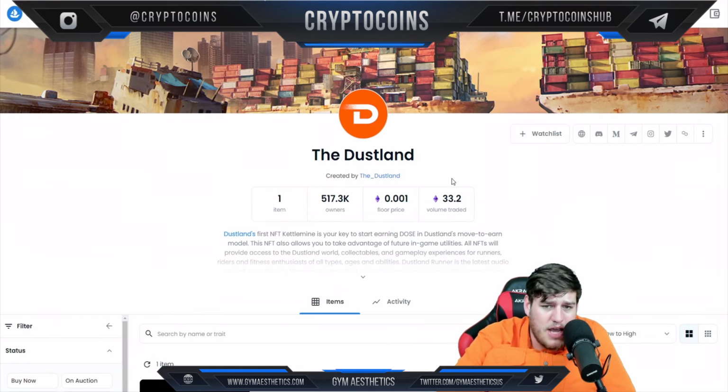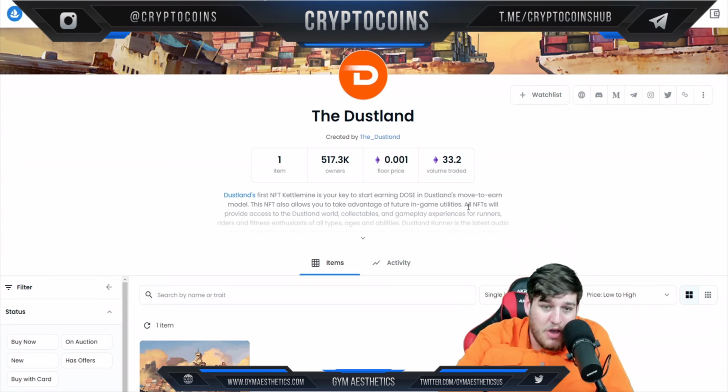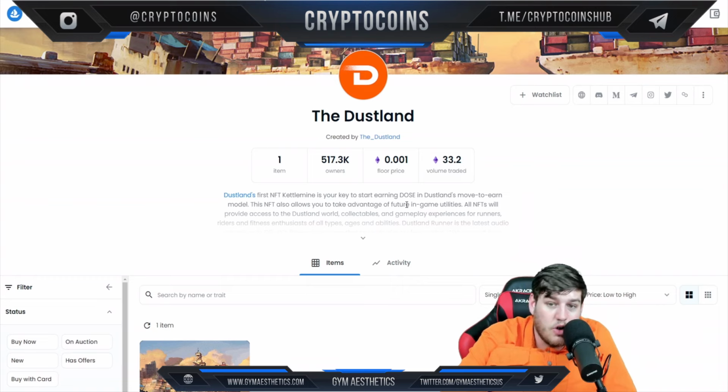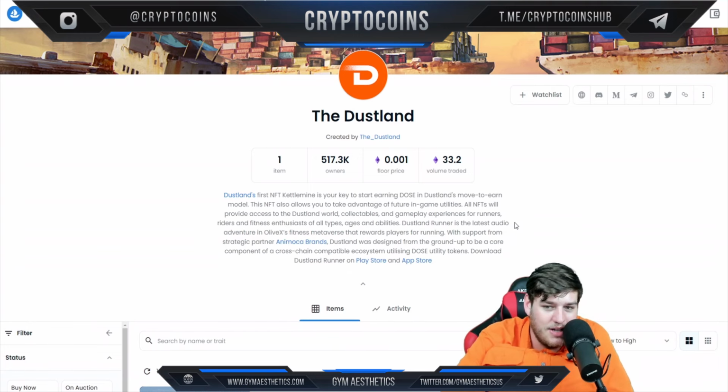You can see here the actual Dustland doing pretty decently in volume traded and whatnot. And it's the NFT Kettlemine that you first need to start earning Dose in Dustland's move-to-earn model. This NFT also allows you to take advantage of future in-game utilities. All NFTs will provide riders and fitness enthusiasts of all types, ages, and abilities.